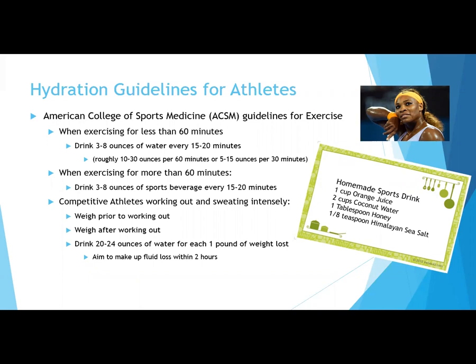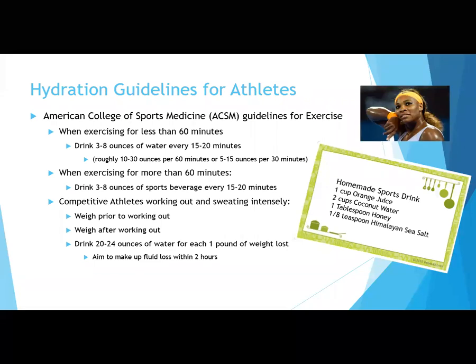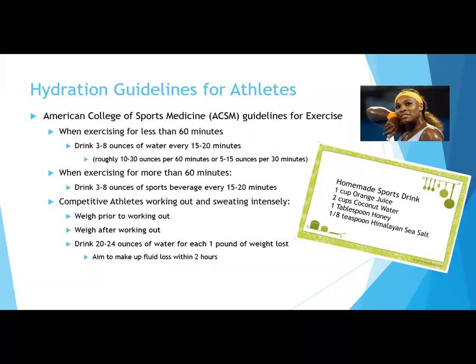Maybe you're working out regularly and you're dehydrated already going into your workout. So then you want to lean towards drinking more and also making up additional fluids during the rest of your day. So if you are exercising more than 60 minutes, the recommendation is that you actually have a sports beverage that will help replace electrolytes in your body. And the recommendation is the same amount as for the shorter duration workouts, only that you switch from water to that sports beverage. So 3 to 8 ounces of sports beverage every 15 to 20 minutes.